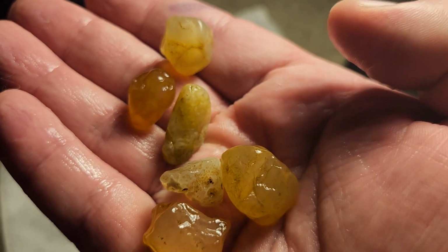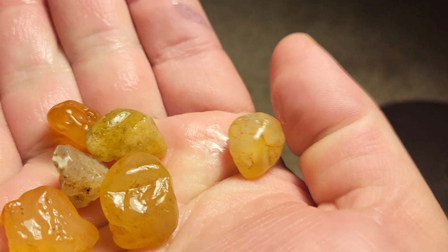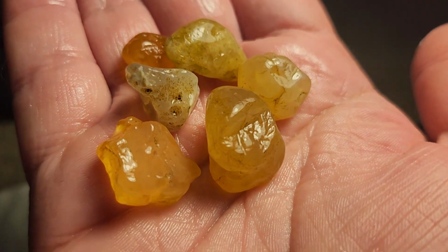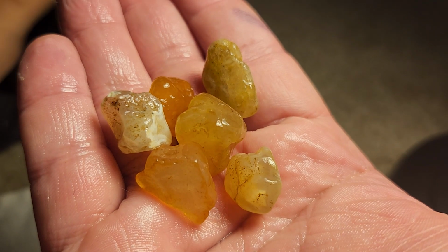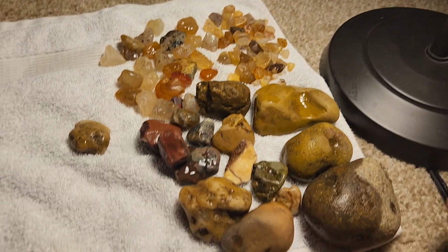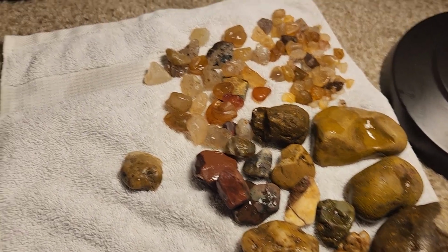Alright, looks like we got some more carnelians here. These really are awesome, aren't they, bud? Beautiful, glowing. I can't believe that we found so many in one day, but guess what? This is only half of it. Look at those. Beautiful pieces. It's only half of it.